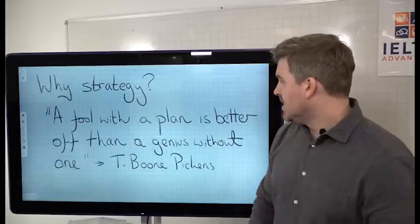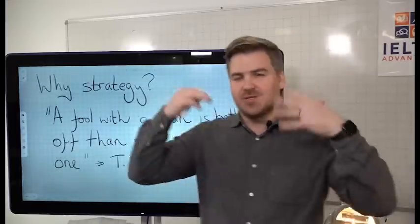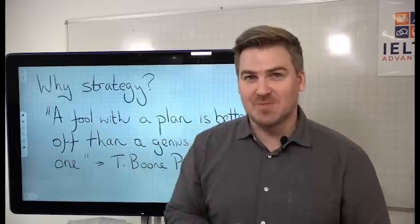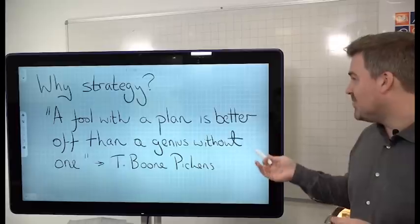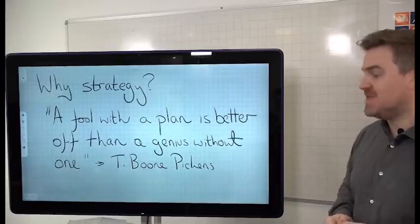So why strategy? Why not just go into the test like most people do, with no strategy whatsoever? This is a good quote: a fool with a plan is better off than a genius without one.